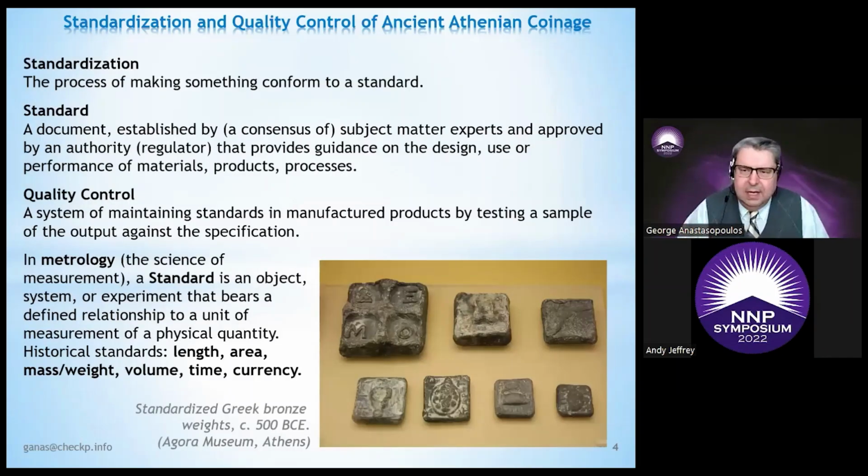In general, when we talk about standardization, we talk about the process of making something conform to a standard. This is the official definition nowadays in the engineering world. And when we use the term standard, it is a much wider term. A standard could be a document established by subject matter experts and approved by an authority, a regulator, or an organization that provides guidance on the design, use, or performance of materials, products, and processes. These modern standards include know-how and describe best practices, safety procedures, and so on. So this is the modern meaning of standard, but in reality, the standard has many more meanings.